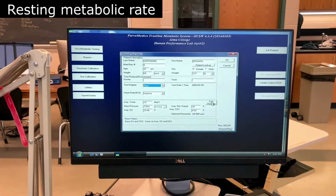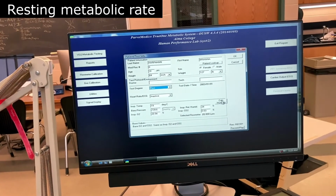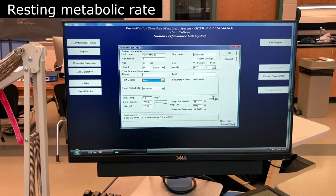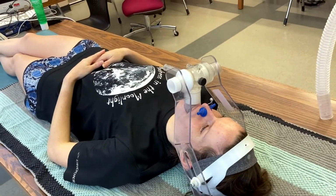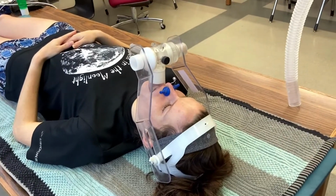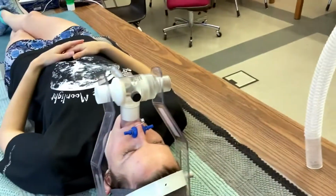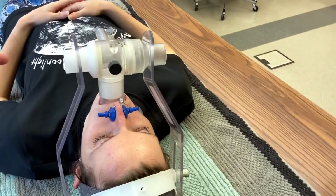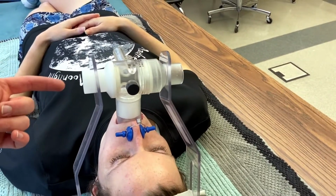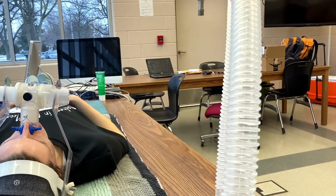So we have just calibrated the Parvo metabolic analyzer. We're going to perform a resting metabolic rate measure. So Dr. Harfman has so kindly agreed to be part of this. So you can see we have the mouthpiece set up. She's got that, and then she has a nose clip on, those blue things. That means that all the air coming into and out of her body is coming through her mouth. So we can measure it, nothing is escaping through her nose. So all air that she inspires comes from this side, the ambient air, and then all air she expires is going to go through this tube, which we have not hooked up yet, but we will right now. So you can see that set up.